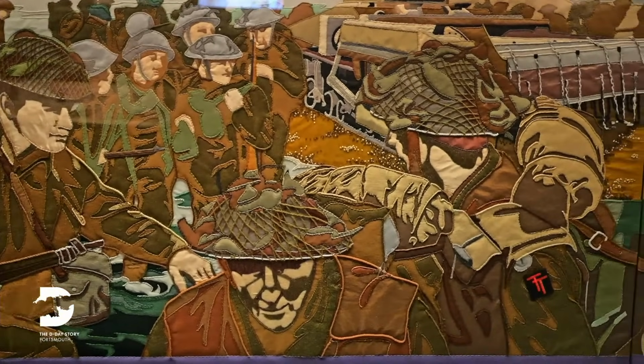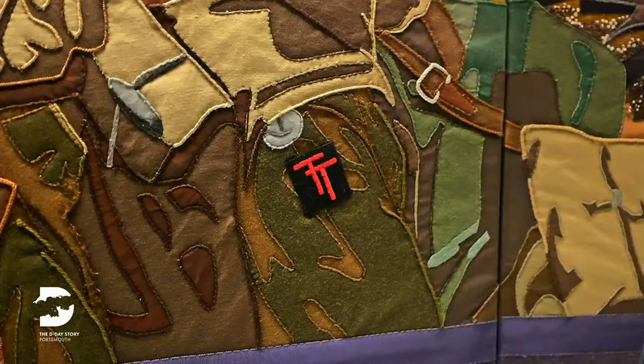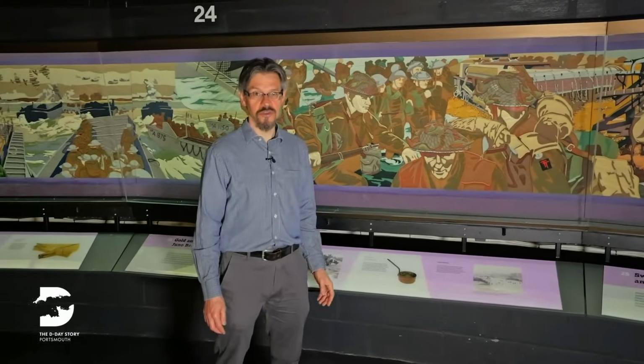And even on the end here, part of one of the wartime badges, the TT badge of the British 50th Infantry Division, has been incorporated into the embroidery. The fabric used for some of the soldiers' uniforms actually is the actual fabric that was used, the material from the uniforms. They incorporated actual pieces of uniform into the embroidery as well.